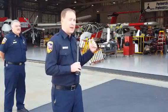So this is the time where you should be doing your part to be ready while these mechanics are getting the aircraft ready for fire season. Make sure you have that 100 feet of defensible space. For more information on how you can be prepared, visit our website at readyforwildfire.org.